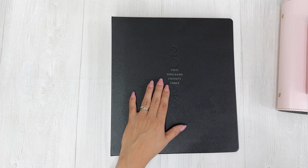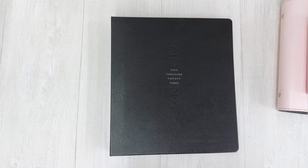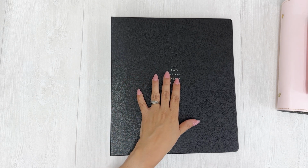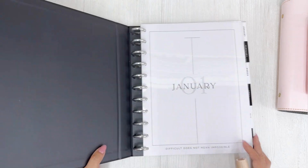So my sister is also going this route and doing her memory planning just like this, but she decided to go with the classic size while I went with the big. All right, so let's look at this.